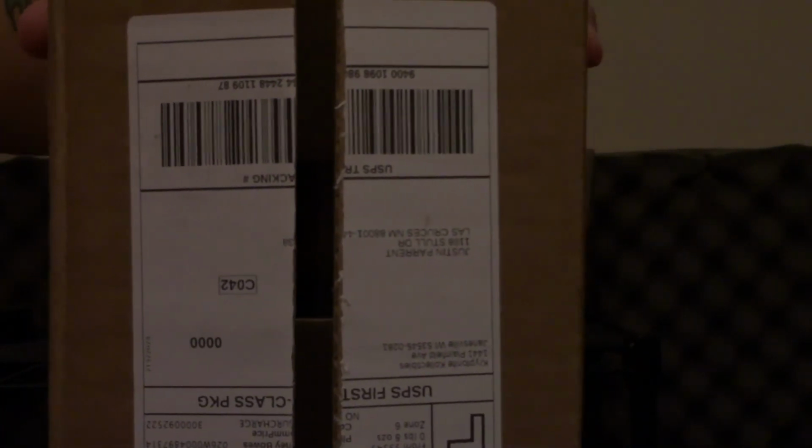Let's go to this one, which clearly somebody had already opened. They weren't sure what the package was. I'm going to guess it was one of my children. But we're going to open this.